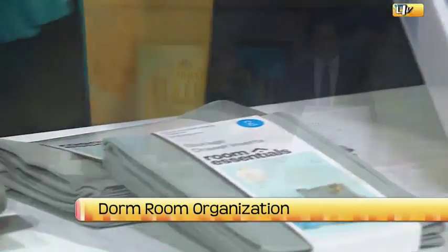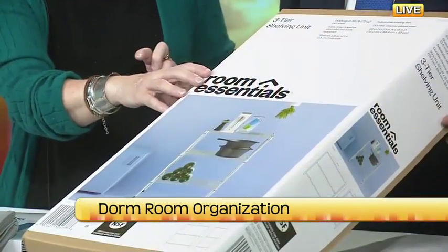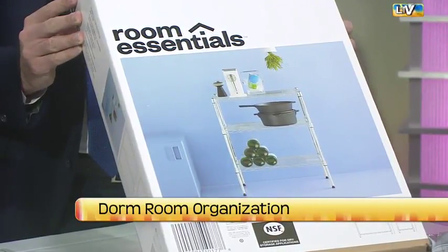And then this here, listen to me. This shelving is available everywhere. This is metal shelving. It's put together without tools. It puts together in minutes, and it comes in many different configurations.